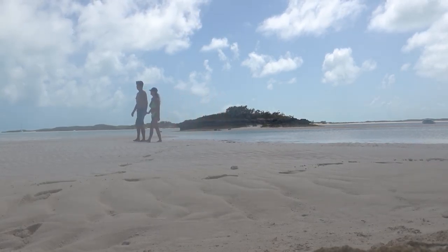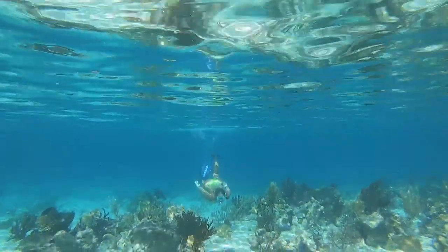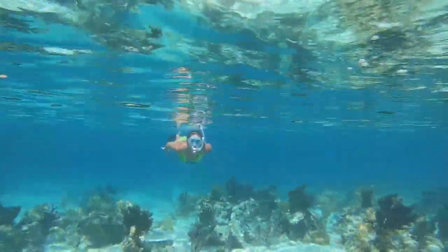Next, we explore Pipe Creek, from beautiful sandbars to underwater ravines and coral gardens. Pipe Creek is a wonderland of stunning views.